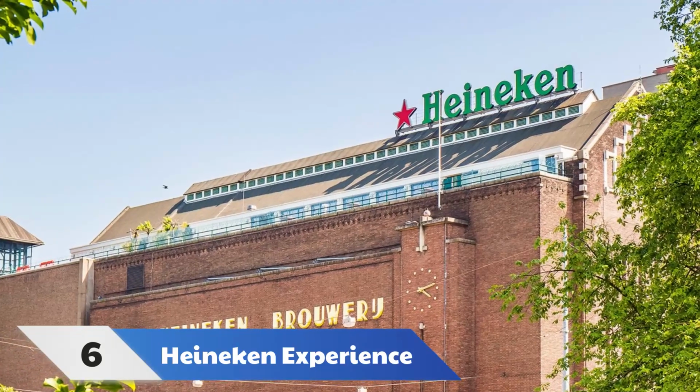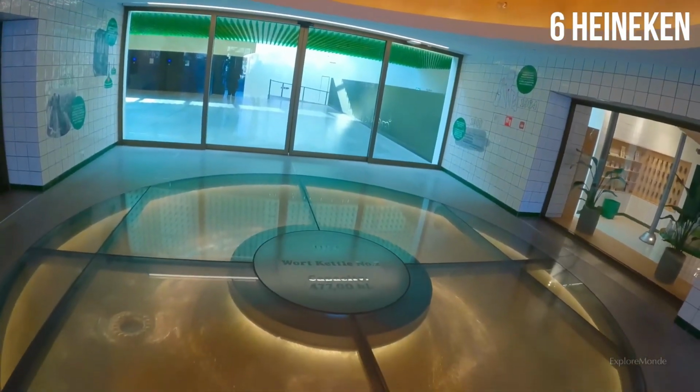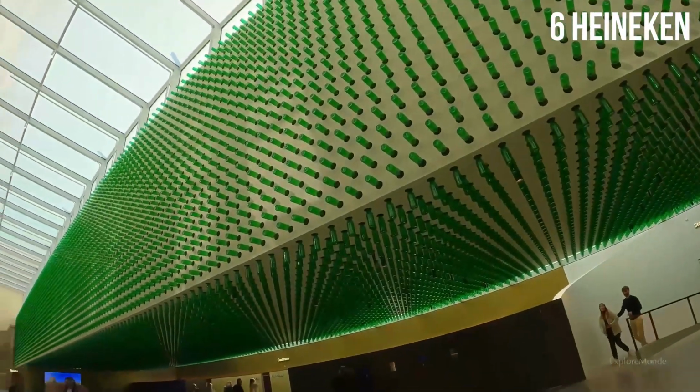The Heineken Experience is a unique attraction that's perfect for beer lovers. The tour takes you through the history of the Heineken brewery and gives you a chance to taste some of their famous beer. You'll also get to see the brewing process up close and even get a chance to pour your own pint of Heineken.